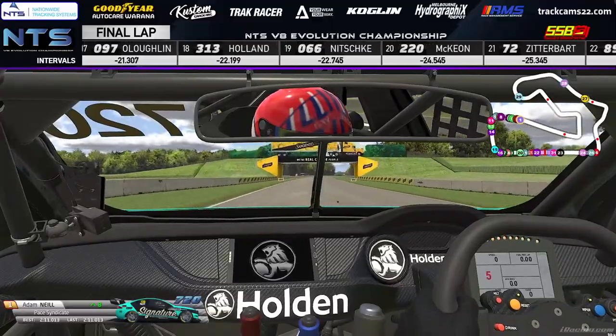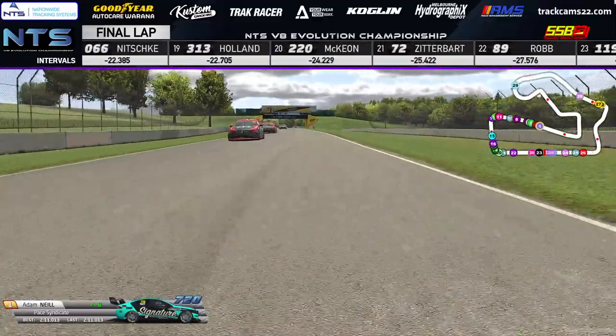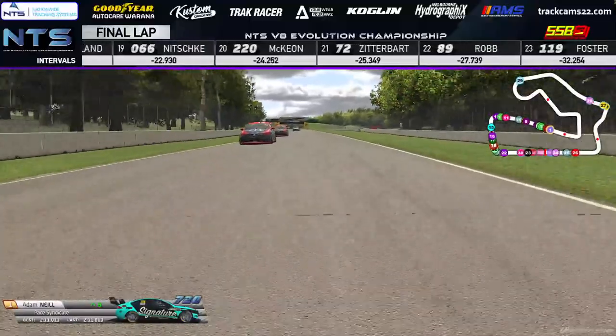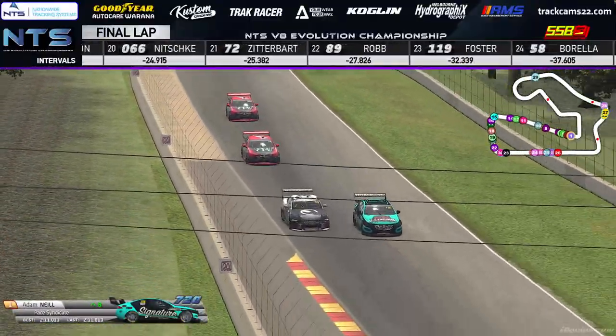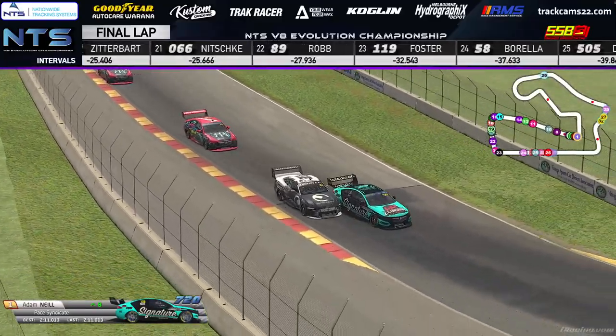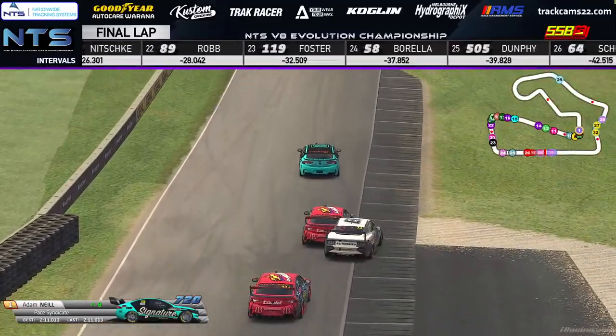Look, he's on your tail. He's all over you now. The last lap, I'm pretty sure. Yeah, and he got a better run out of there, and he's having a sniff. Look at that. Oh, pressure's on. Oh, a little bit of rubbing paddles. Oh, look, he lost it.